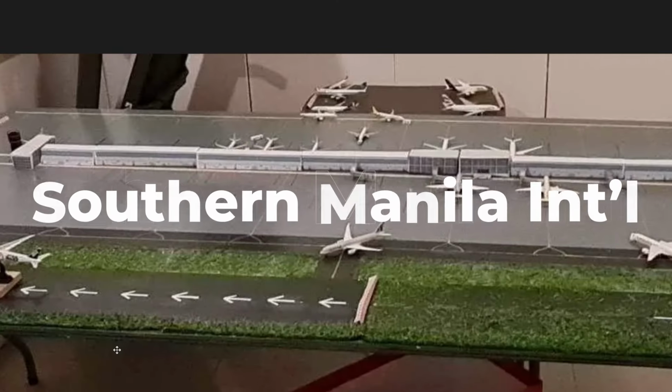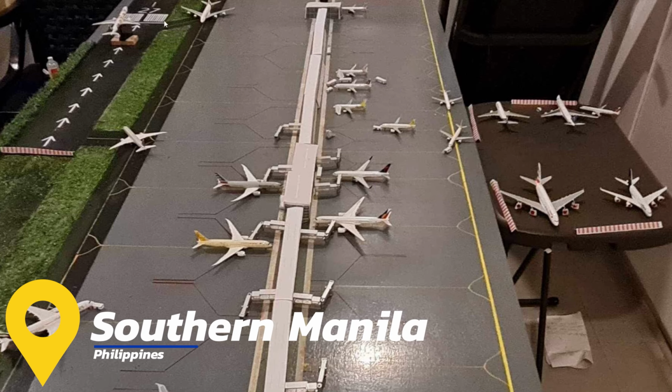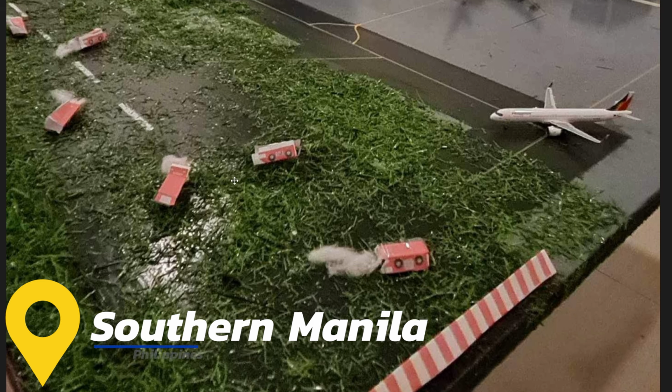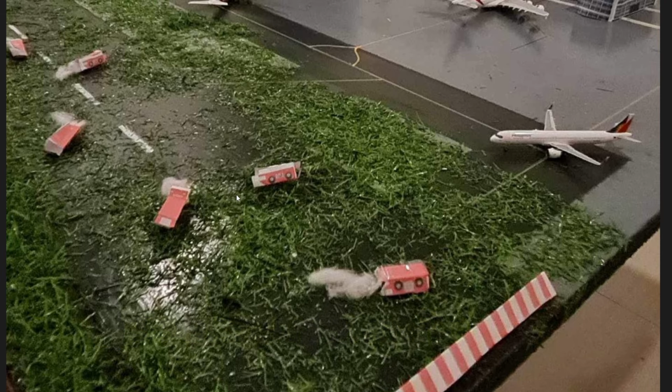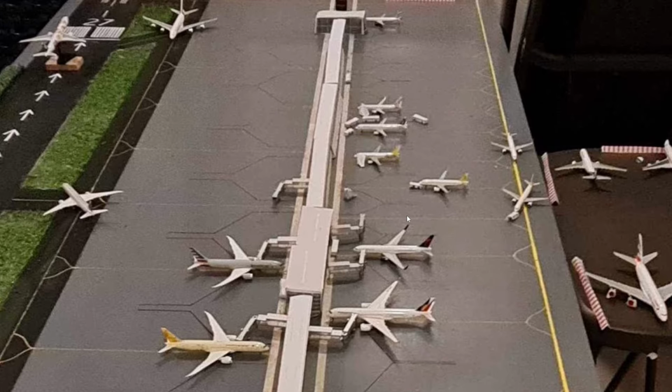First up is Southern Manila International Airport. A long terminal and a runway this airport has, and there seems to be a situation on the runway where there is smoke. This all looks okay, but it doesn't have the special touch or twist to it to progress to a grand finale.